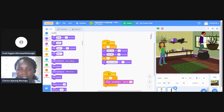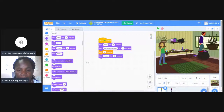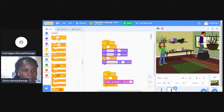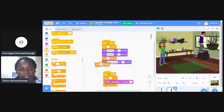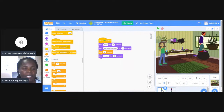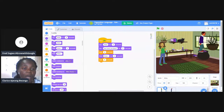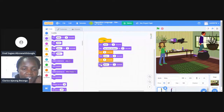And then I come back to Abby. After that, what is it, Abby? Let me check how long Peter was saying it. Maybe Peter was waiting for 2 seconds. So I will take control here and tell Peter to wait, adding the block here, maybe for 2 seconds before Abby responds. And this is Abby, so Abby will also have to wait. I will check maybe 6 seconds. And Abby will now start scaring Peter by saying, I think it's dark outside.